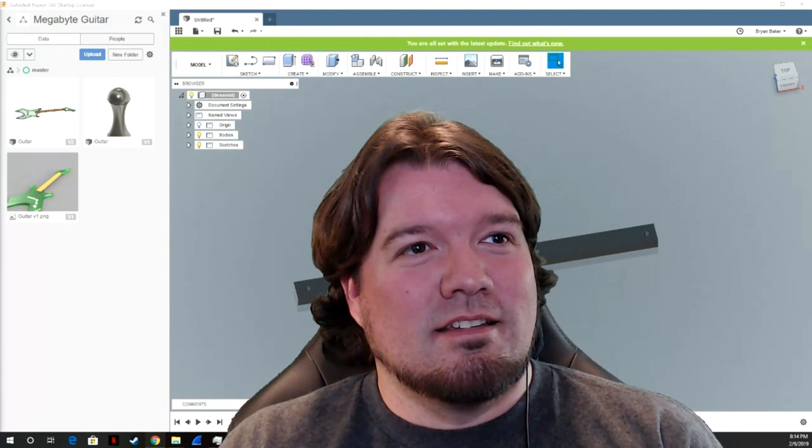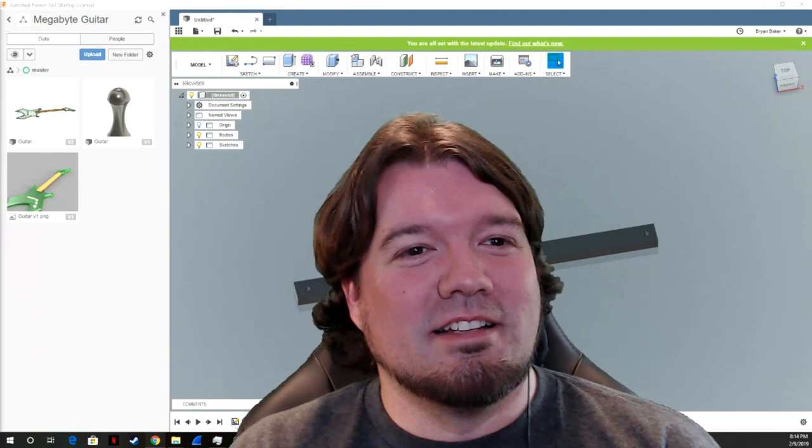Are you hand leveling that bed over there? No, not yet. No? Okay, you're still dinking around with it. I'm still just kind of puttering around with it at the moment.